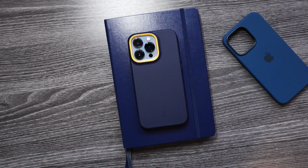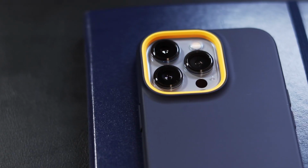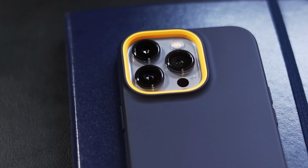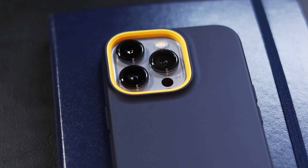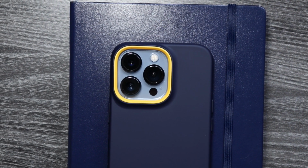But not to say that this looks bad. If I had just had the Caseology, I wouldn't mind the design of it. And it also has the yellow trim around the camera bump, which gives it a pop of color. At first, I was a bit turned off by it, but it has grown on me while using it.